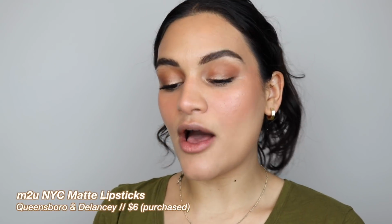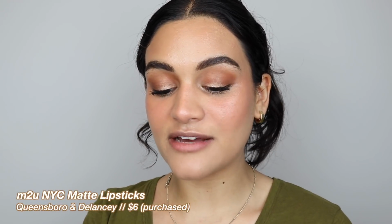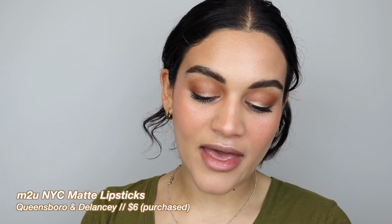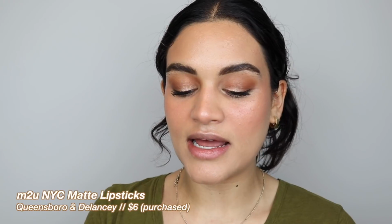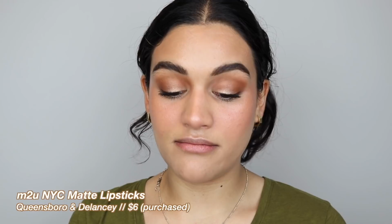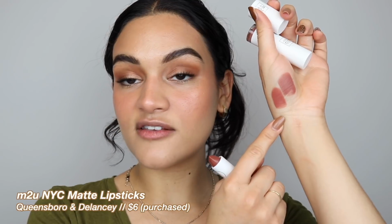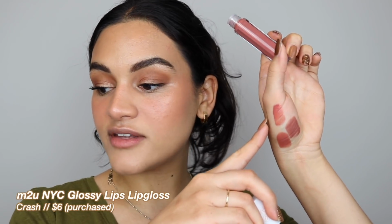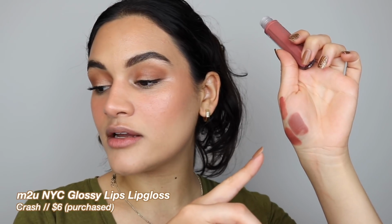I got a few different MTU NYC lip products to try out. I first got 2 of their matte lipsticks, which I really, really like. The first one is in Queensboro, and then the second one is in the shade Delancey, and I don't think that's how you say it, but that is how I'm going to be saying it. This is the shade Queensboro, and then that is the shade Delancey. And then this is their Glossy Lips lip gloss, and I have this one in the shade Crush. Obviously all very Chessie colors.